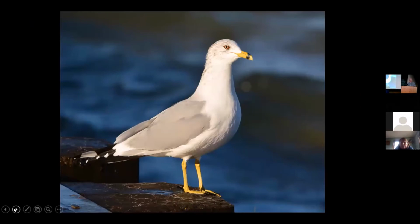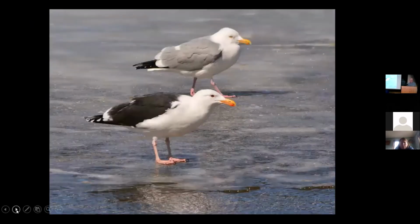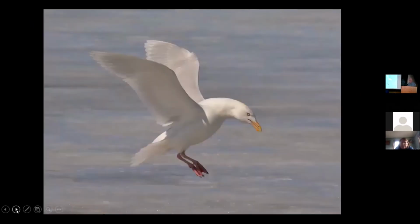This isn't a seagull. Seagull is a generic term that people use for just about any gull. This is a ring-billed gull. This is a great black-backed gull. It's a winter visitor. It's a great black-backed gull up front, a herring gull behind it. This is a glaucous gull. There's no black on it at all.